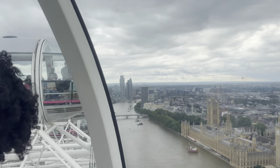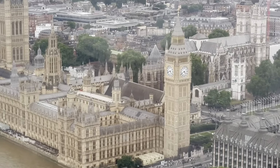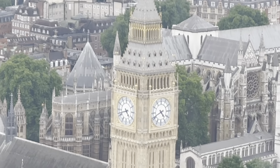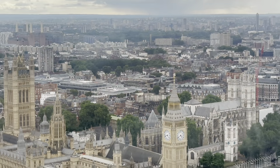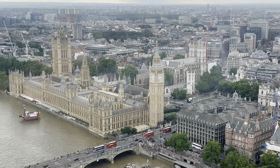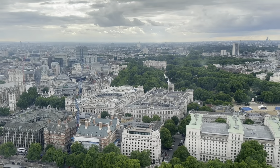Okay, I think we're about at the top. Right there is the Houses of Parliament and Big Ben. And over here is Buckingham Palace.